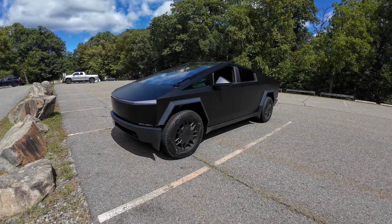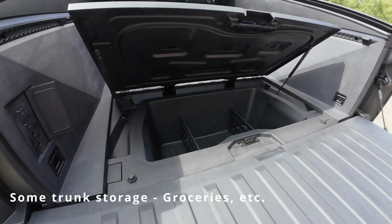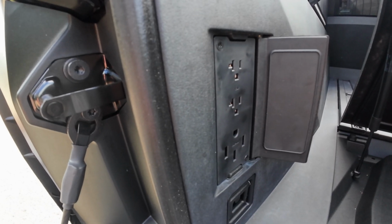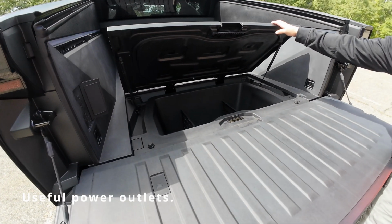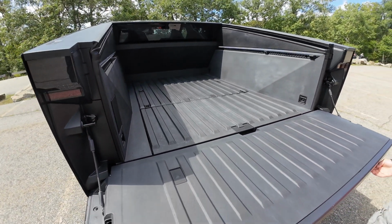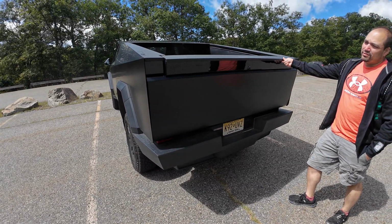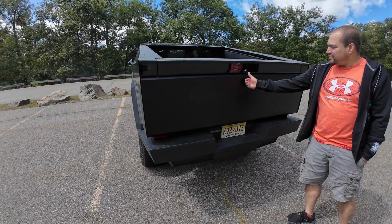Cool. It's weather sealed. Cool. And these are the tonneau covers. Yep, that's a control for the tonneau cover. The actual tailgate is really easy to lift. It's spring loaded and it's soft close. Oh, that's nice. So you're not slamming it all over the place.